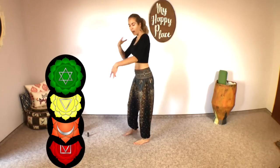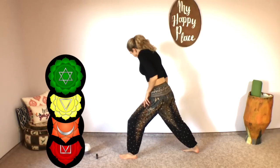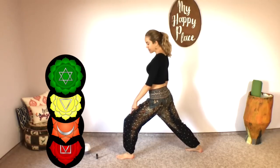Next is green. Green for the heart chakra. So green right here. I want you to think about stepping your right foot back. The back foot is at a 45 degree angle. Press into that back straight leg. Front knee is bent. Keep the knee over the ankle.